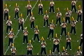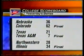Yesterday, 62-36 the final. Texas over A&M 21-7. The game was much closer than that.